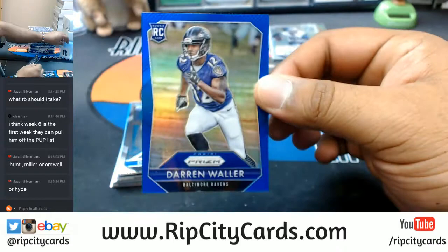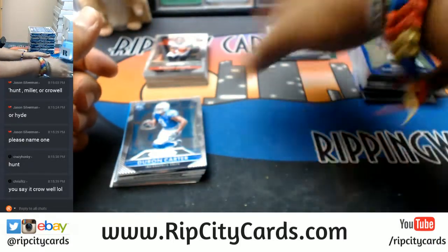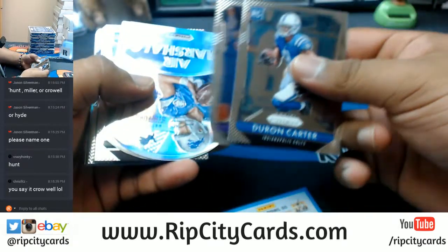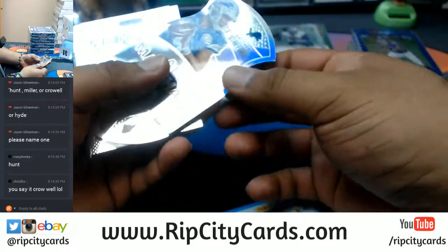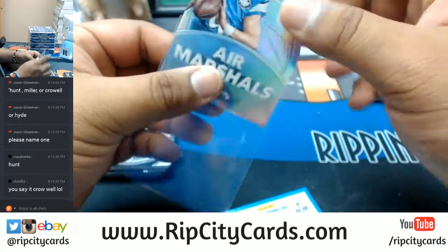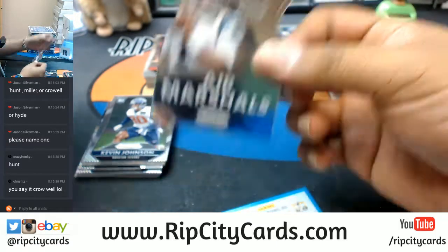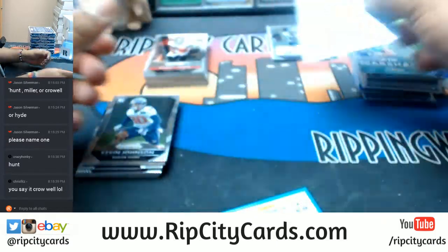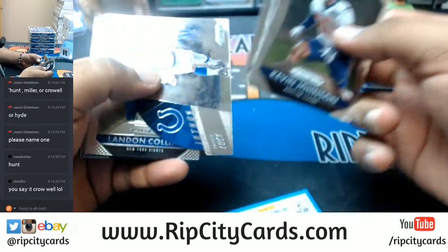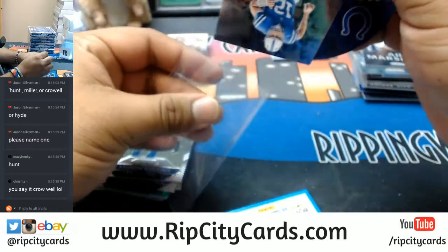A Darren Waller blue for the Ravens. I do say Crowell. Is that how you pronounce it? I don't know. A Matt Stafford Air Marshal die cut for the Lions. I do pronounce things funny from time to time. Cam Newton of the Panthers die cut. And Andrew Luck die cut for the Colts.